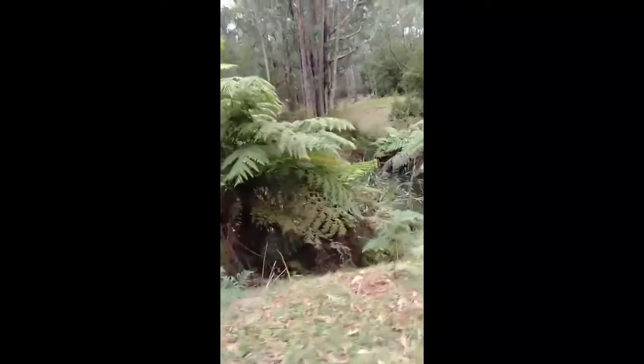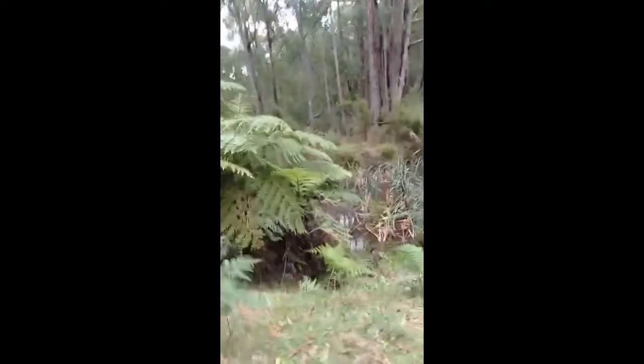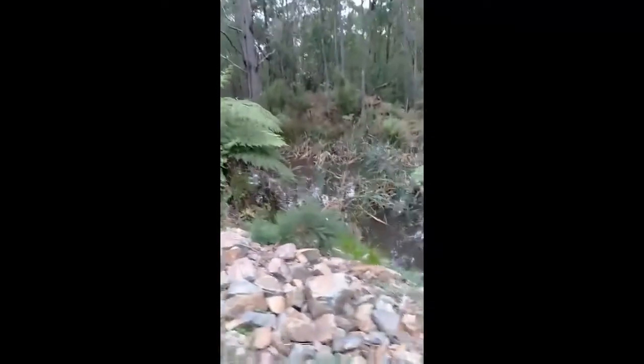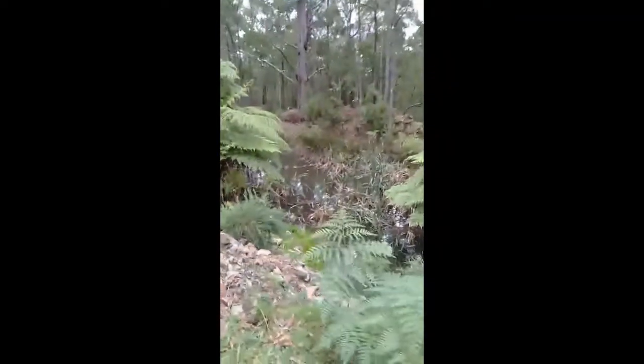Just walking past this little billabong, probably man-made, because we're in a water catchment area, so they want the water to flow nicely, but it's ever so pretty.